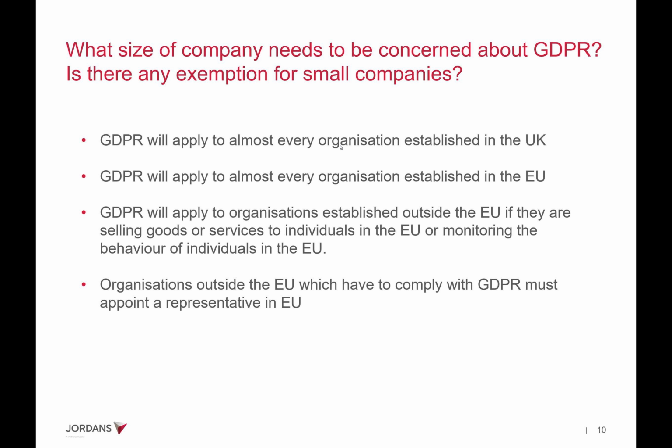So, what size of company needs to be concerned about GDPR? Well, as I hope you might have seen from the examples that I've given, I can't think of a single UK company that will not be affected by GDPR in some way. Just about every single company has employees and will be sending and receiving emails. And each one of those acts alone is processing personal data, so it's enough to have some sort of GDPR consequence. I say almost because I'm sure somebody can come up with an example of a company or an organisation that has no GDPR issues, but I've yet to see one.